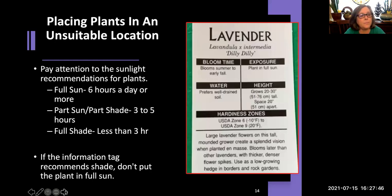It'll tell you when the plant blooms. It'll tell you if it needs sun, part sun, or shade. It'll tell you to be careful with putting it in a wet spot, that it needs well-drained soil. It'll tell you how high the plant will be, how tall it will grow, how far to space it apart, and the plant zones that it will be hardy to.